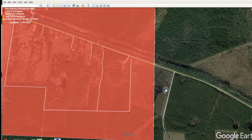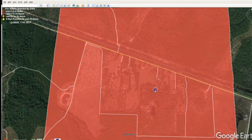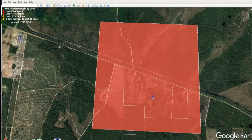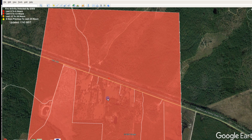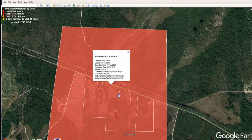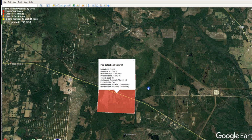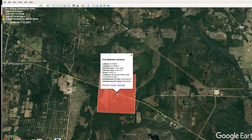Now, yet again, this says unknown, and it also has, where's the center dot? Right there. Right? Let's back it out a little bit so I can. There we go. You see that it's got three. All three read unknown. Unknown.